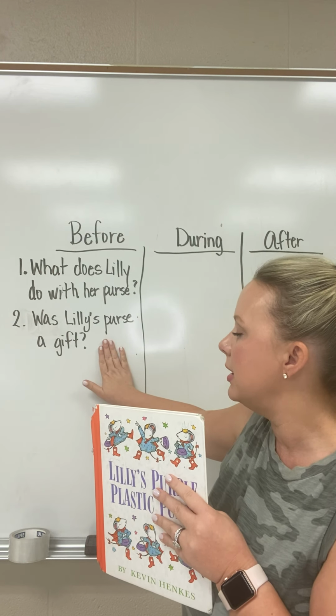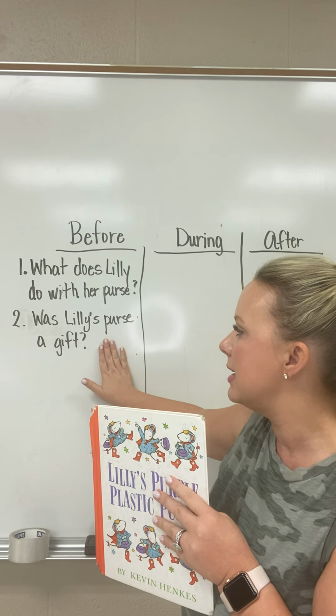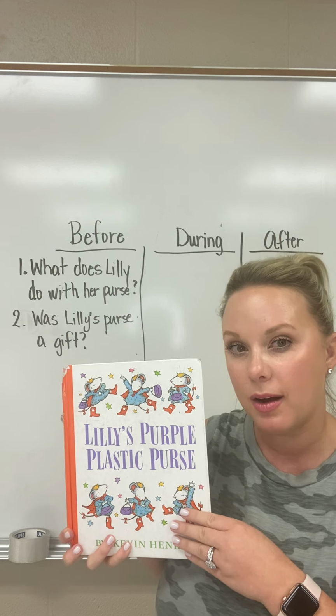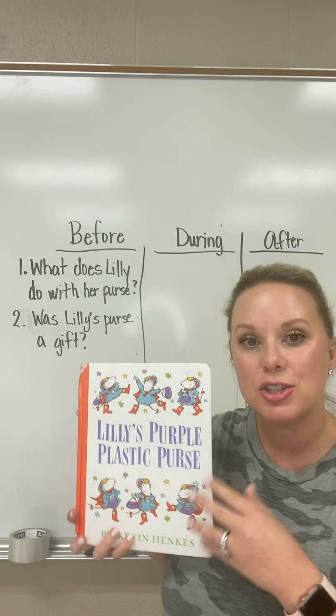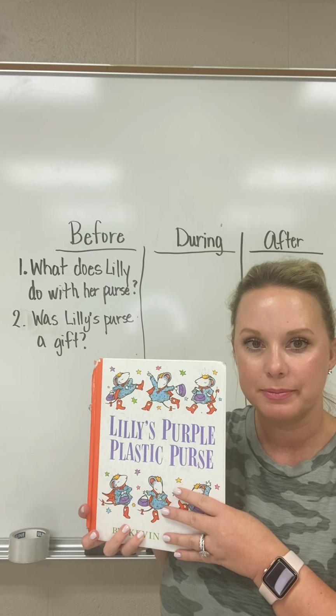My next question is, was Lily's purse a gift? Is that why it's going to be important to her in this story? Now share, what was the question that you came up with?